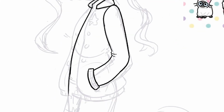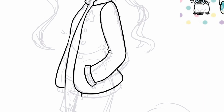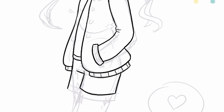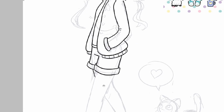But I do want to try different color schemes, especially with Inktober coming up. Maybe some more monochromatic colors would be kind of cool. I don't usually do scary imagery. I'm not very good at drawing scary things, but I do want to try a few techniques for that, so maybe we'll see.